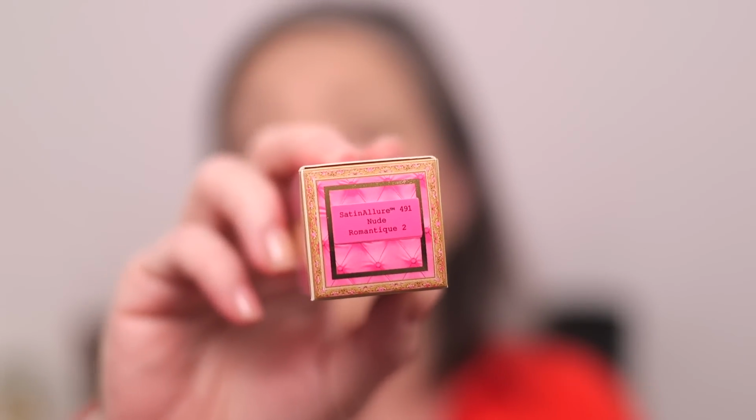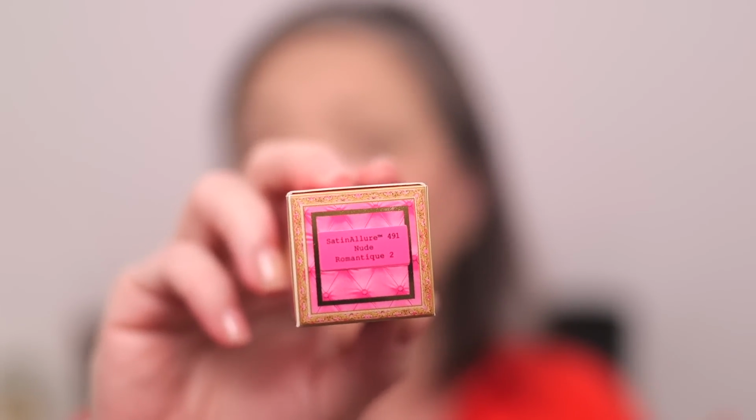Nude Romantic, number 2, I think. Satin Allure. There's so many words and numbers on here. I'm not sure what's happening. Satin Allure, Nude Romantic. Okay, I think Satin Allure is the formula, the type. All right, anyway, let me finish up my eyes and I'll be right back.